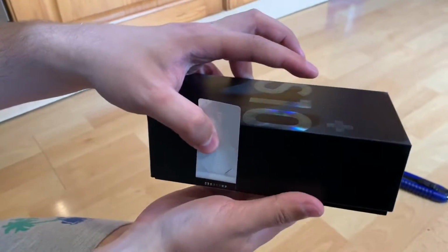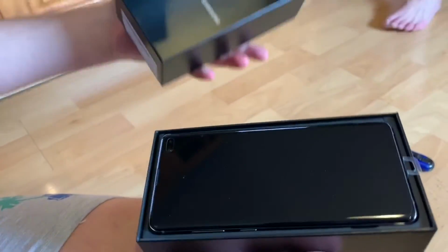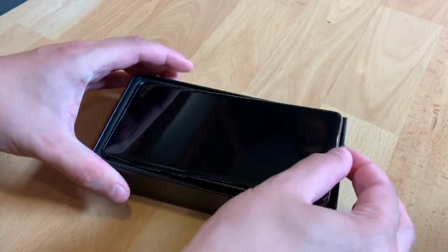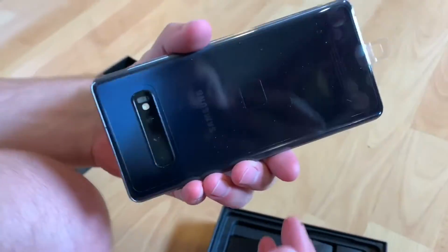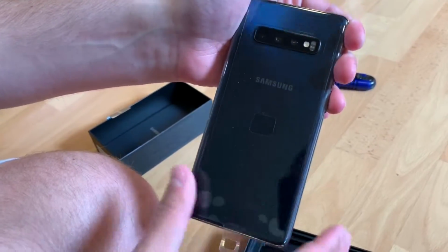Ultrasonic in-display fingerprint ID protects and unlocks with the first touch, and this works awesome. And it's easy to use. You only have to use your finger, push on the screen, unlock, job's done.